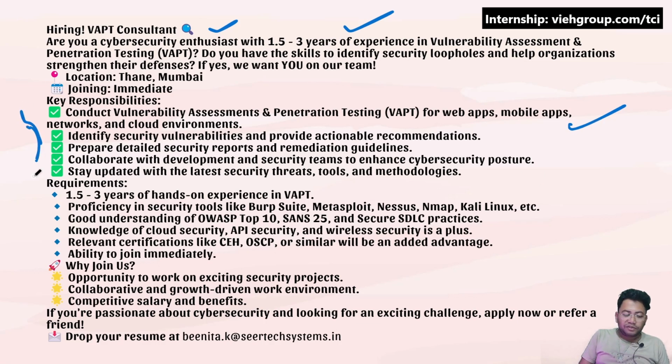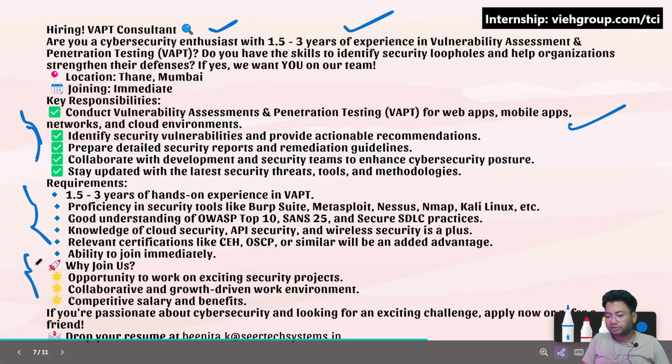And they want someone who can join immediately, right? It's a Thane based job, so you need to work in Thane, which is probably near Mumbai. Okay, you need to do VAPT for mobile app, identify vulnerabilities, and some more things. You can check out there. And there are a couple of requirements which are required. Why join them? Because as always, they have experts.